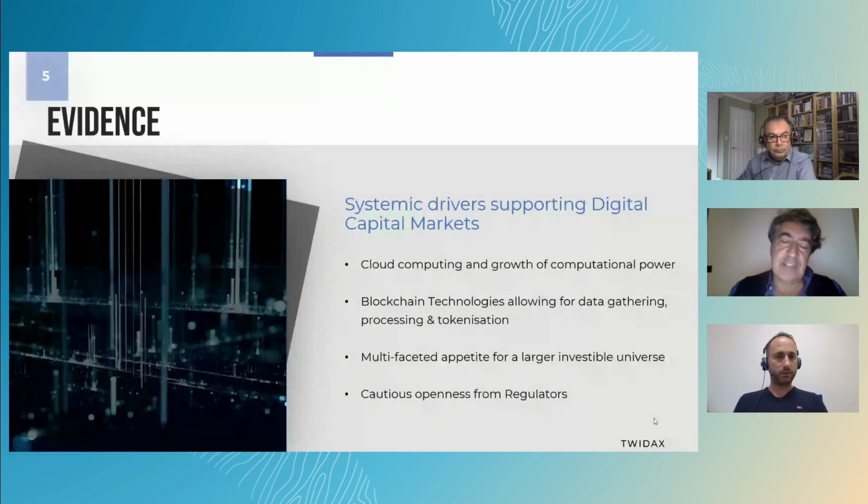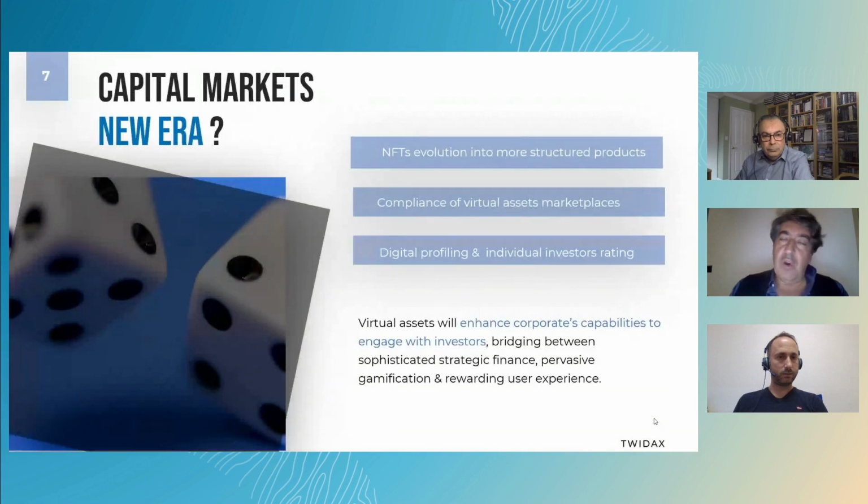And it's now pretty clear that the regulators would address this issue by bringing the new phenomenon under the regulated umbrella for some products like security tokens, and leave room for unregulated marketplaces and trading venues for products like utility tokens and NFTs that are structured in a way not to meet requirements for financial products. So that opens a new era for capital markets.